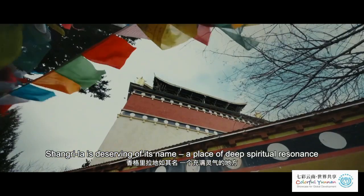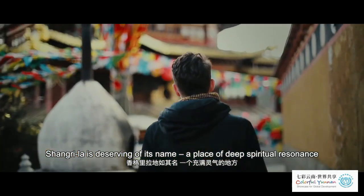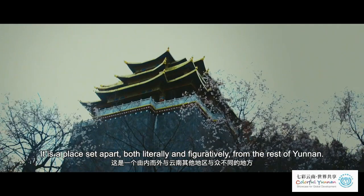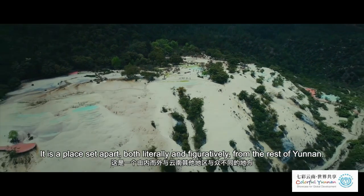Shangri-La is deserving of its name, a place of deep spiritual resonance, windswept mountains, snow, and welcoming people. It is a place set apart, both literally and figuratively, from the rest of Yunnan.